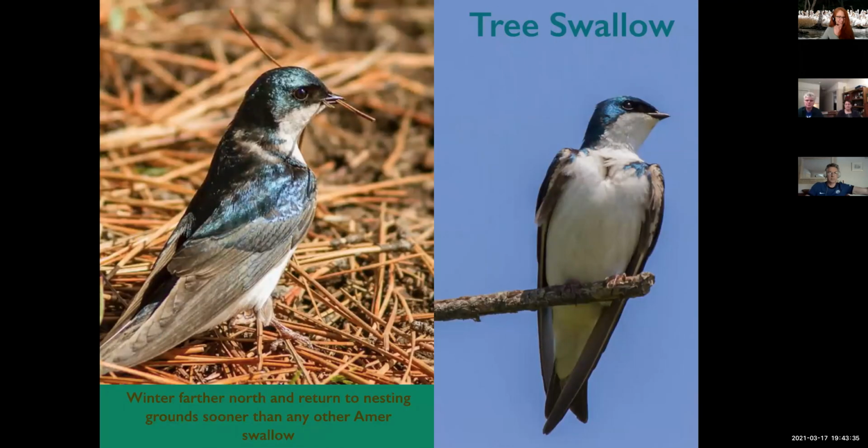We saw many tree swallows in the Churchill area. We actually hooked up with one of the researchers who was checking the nest boxes, looking at the eggs, banding the youngsters when they reach 10 days of age. These birds winter farther north and return to their nesting grounds sooner than any of the other American swallows.